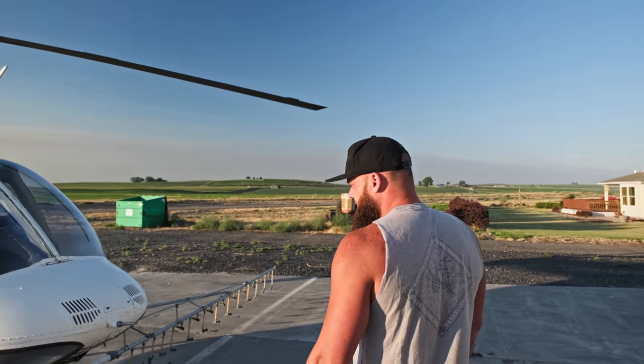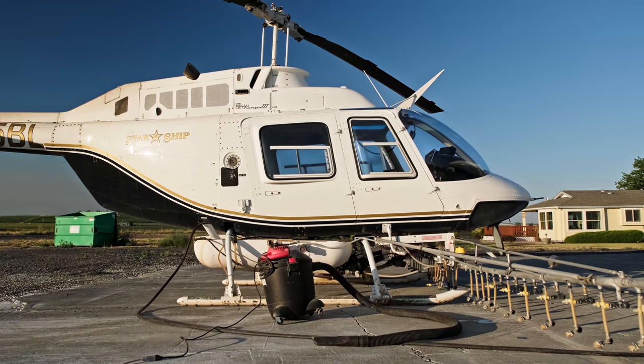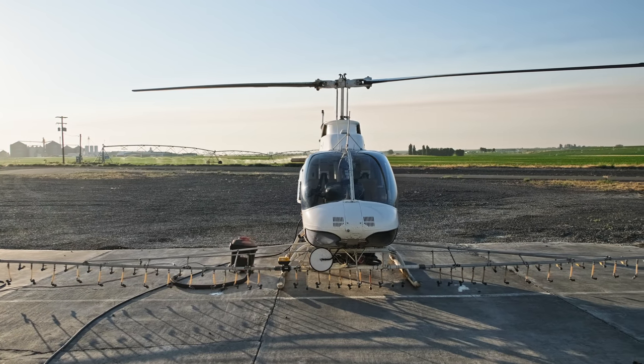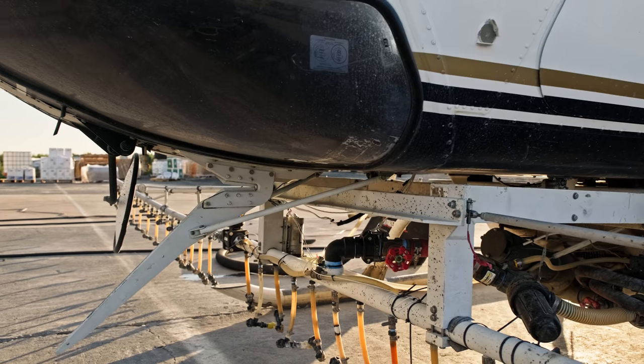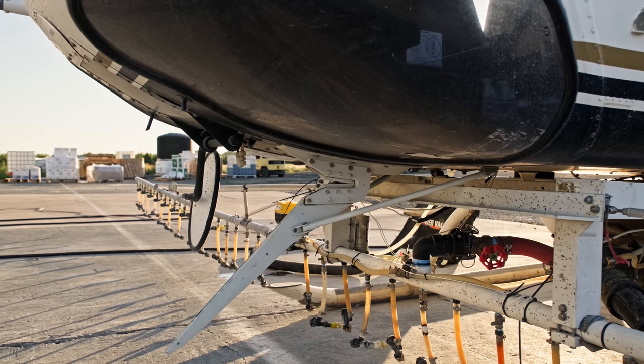Look at this thing. This is a Bell 206, a Jet Ranger. This is the helicopter that I learned how to fly in, this exact same model. I bought it, flew it home from Tennessee, and that's what I got my license in. But you can see this whole spray system on here. It all has to be certified to be put on the aircraft. You can't just go build your own system.